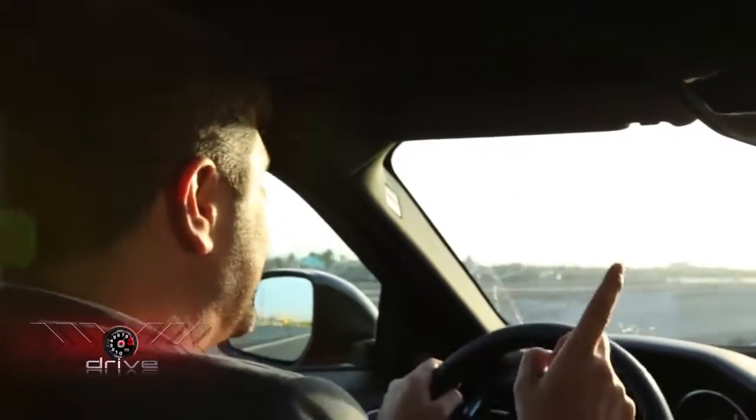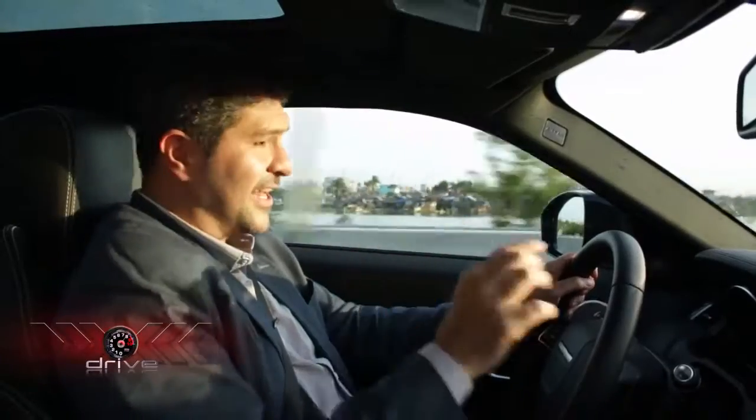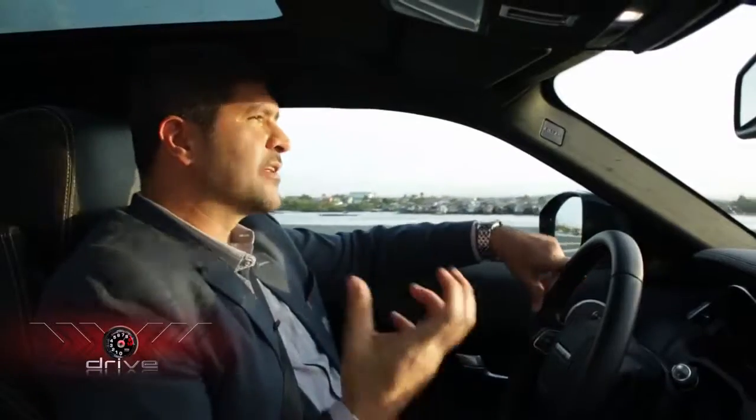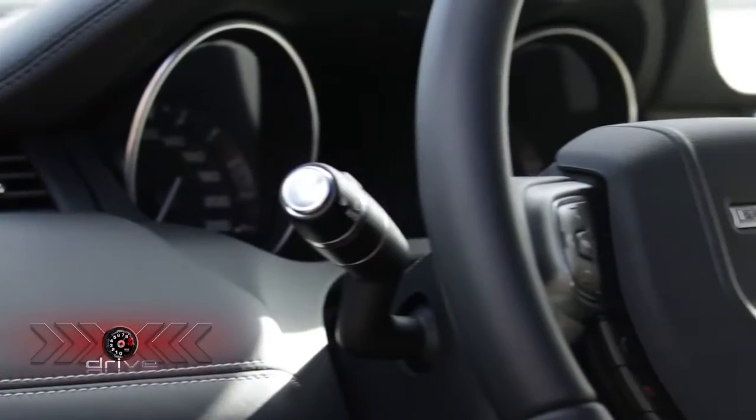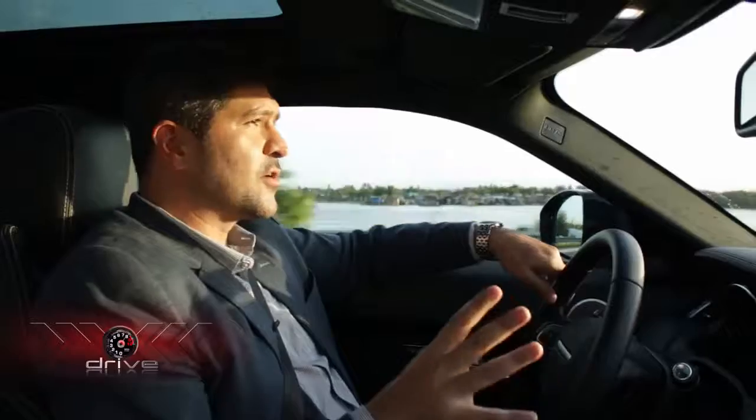I'll tell you what you might need 9 speeds for. I'm sitting on 122 kilometers an hour and I'm doing 1500 revs. That's where you need 9 speeds. For a diesel, that's where you're getting the real economy. Plus you have this start-stop that switches the engine off when you're in traffic, and that saves a lot of fuel in idling too. That's also very good.